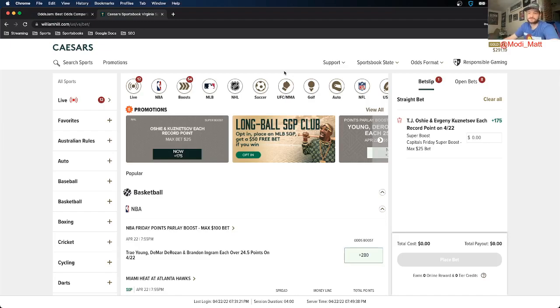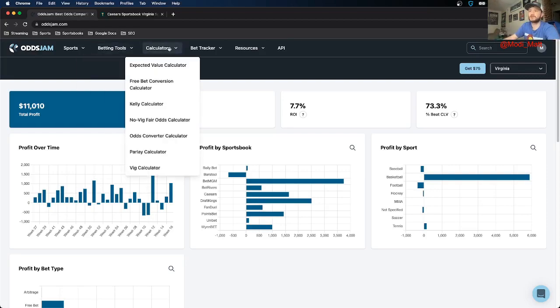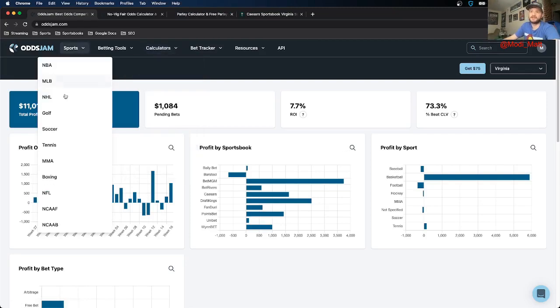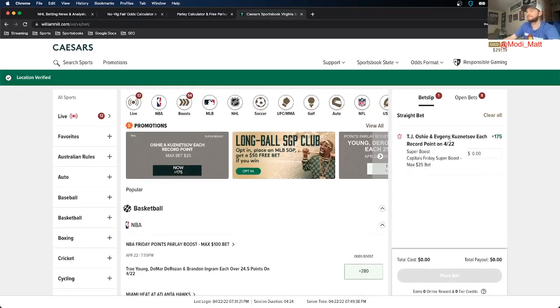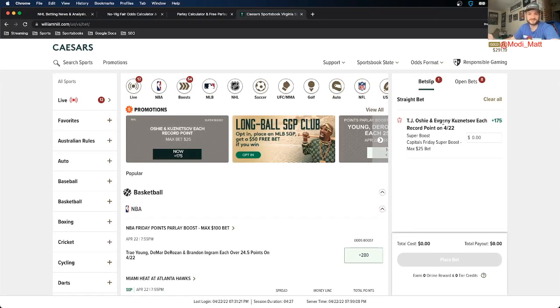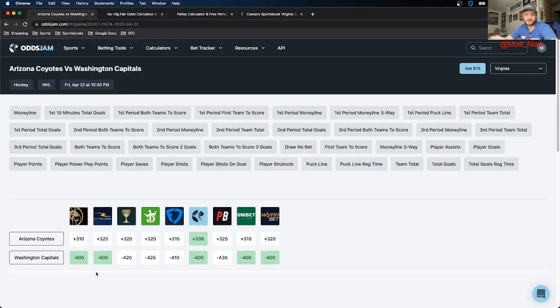So the way you do that, it's very easy. You go to oddsjam.com and you need three things. Number one, you need a no-vig fair odds calculator. This is completely free on the OddsJam website. Number two, you need the parlay calculator as well to calculate the odds. And number three, I need to find out what the OddsJam perfect line, which is the sharpest line in the world, prices individually for TJ Oshie and Kuznetsov, I'm not even going to bother pronouncing his first name, to each score a point. And you can get that directly from the OddsJam website. And everything I'm talking about, everything that's on here, is completely free. So it's very easy. You just open up these three things.